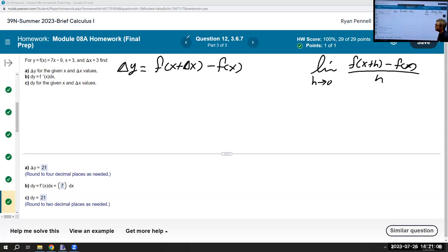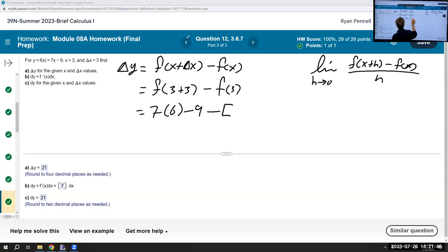So we recall the definition of a derivative. Here we are. Okay, so it'll randomize what it gives you, but the idea is the same. So I'm going to plug in f of x plus delta x. Now my x is 3 and my delta x is 3. So that's what I'm plugging in, 3 plus 3 is 6. Then I'm going to subtract f of 3, because those are my numbers, whatever your numbers are. So you have to keep an eye on that. All right, so I'm going to do that. 7 times 6 minus 9 minus 7 times 3 minus 9.